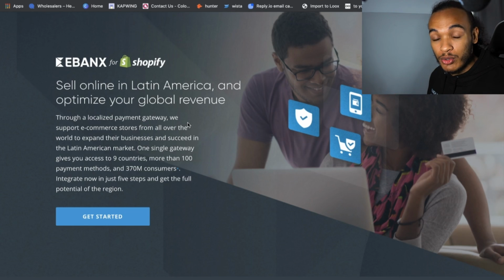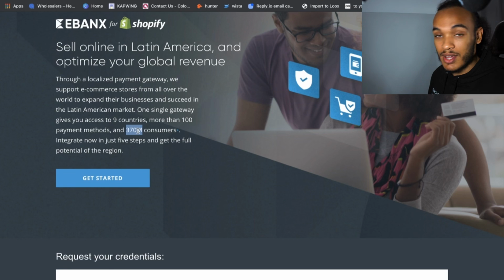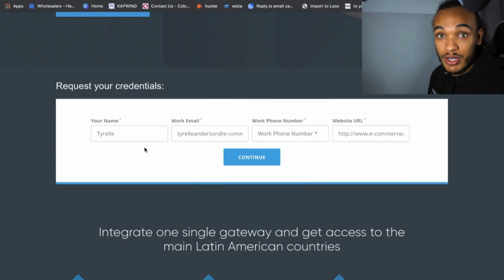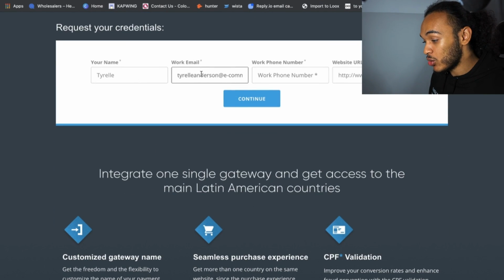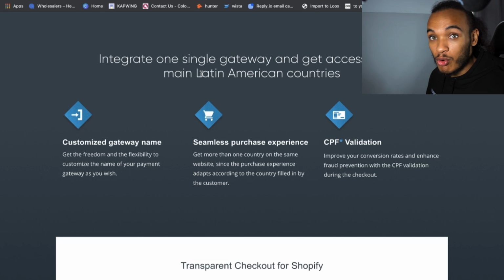They give you support for your e-commerce business, and they've got over 370 million consumers as well. So Ebanks is definitely the first company to go ahead and take a look at. You want to be putting your credentials in there with your phone number and applying and just going back and forth with them to make sure that they're the right fit for you guys.